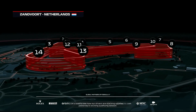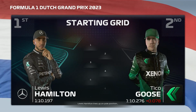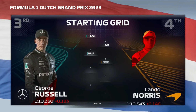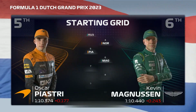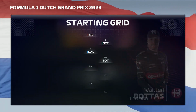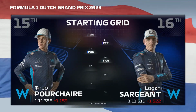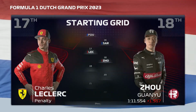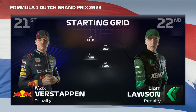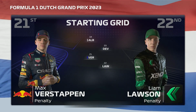It's time to see how our drivers are stacking up after yesterday's exciting qualifying session. Lewis Hamilton lines up on pole position, and Goose completes the front row. Moving on to the rest of the grid, we have Russell, Norris, Oscar Piastri, Magnussen, Sainz, Stroll, Gasly, Bottas, Ocon, Hulkenberg, Tsunoda, Perez, Theo Pourchaire, Sargeant, Leclerc, Zhou, Albon, De Vries, Verstappen and Liam Lawson. It's almost time for the lights to go out, so let's head down to the track where preparations are underway.